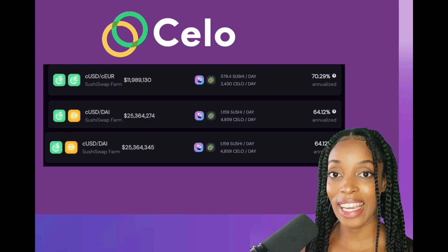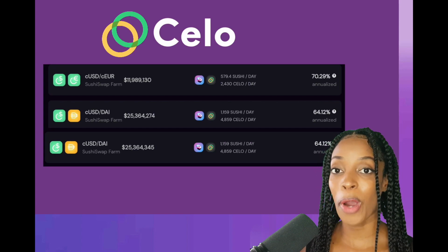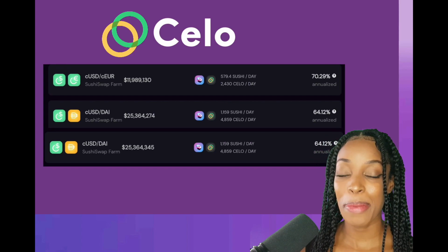This is very exciting. I do have some of my assets on Celo, so I need to put some over. Just remember, these numbers are not a promise. They can change, especially when there's more liquidity on these platforms. But this is the highest. Let's see what the APR is today.